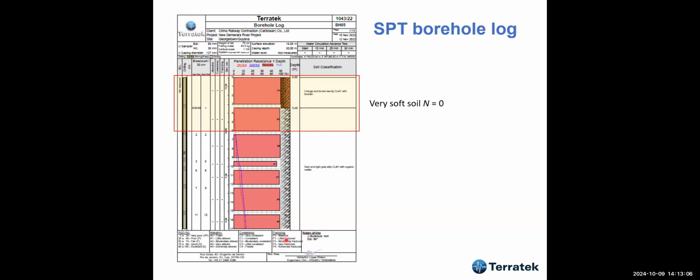Why? Because this is a typical example of a project, a very big project in Guyana. It's a big bridge being built in Guyana. And here we have about 6-7 meters of depth of soft soil. And what's the SPT in this very soft soil? It's 0. This is why we need other tests in order to be able to extract information from these soils.